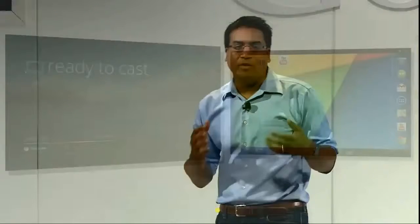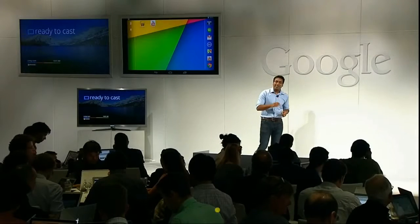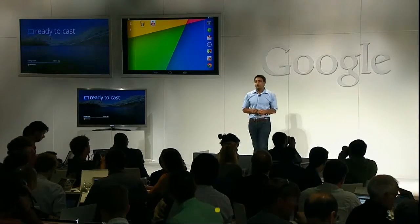We all listen to our music on our phones and our tablets. When we get home, we want to listen to it on the best speakers in the house. For many of us, the best speakers are connected to the TV. With Chromecast, it's really easy to get your music on the television. So let me show you. We're going to bring up the Google Play Music app.